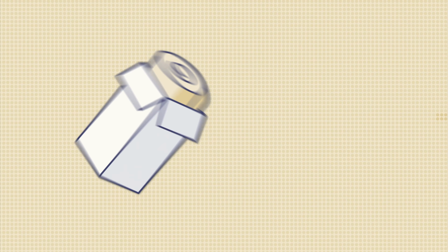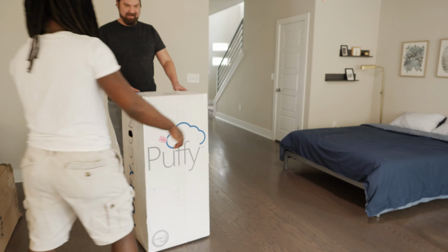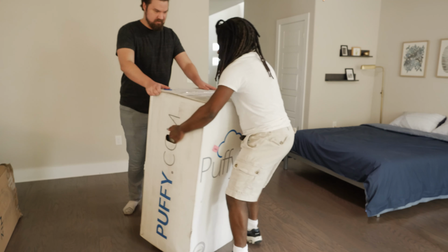So the Puffy and Nectar are bed-in-a-box mattresses. They're going to come to your house in a cardboard box. So how do you unbox them? Well, it's really easy if you follow these simple instructions. First off, ask a friend for help. These mattresses are quite heavy. You don't want to strain yourself moving this inside.